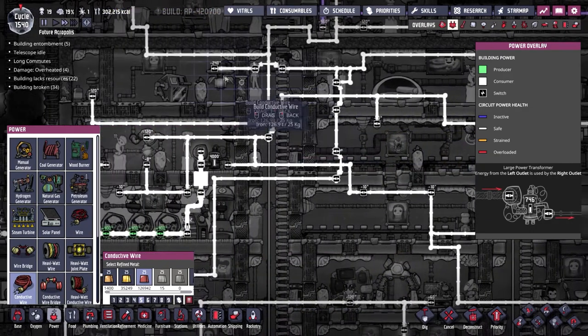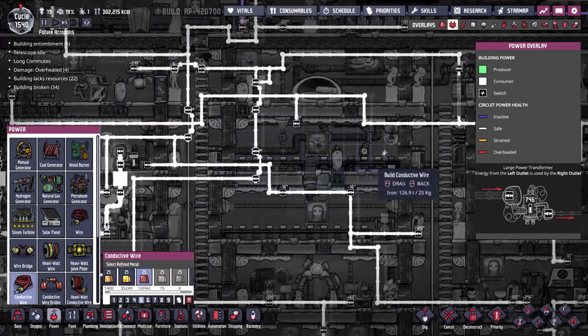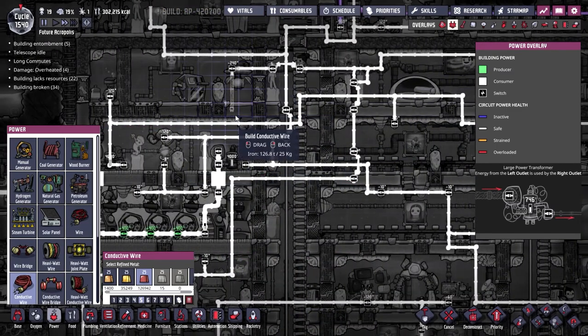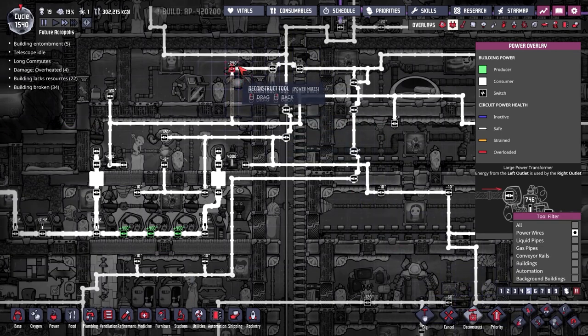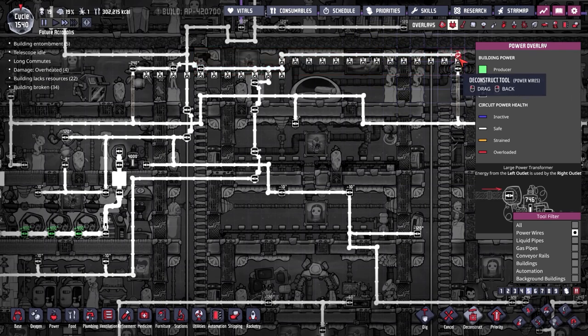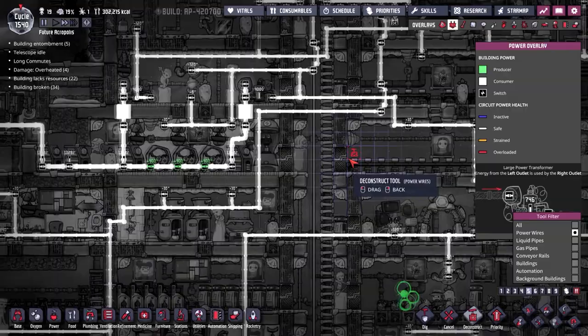Put that down that way. Put this down this way. And then deconstruct these power wires, and these power wires, and I don't know literally why this stuff is like that. Wait, do I know why these things are like that?